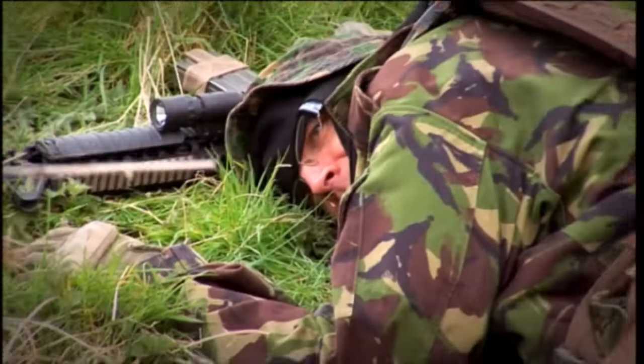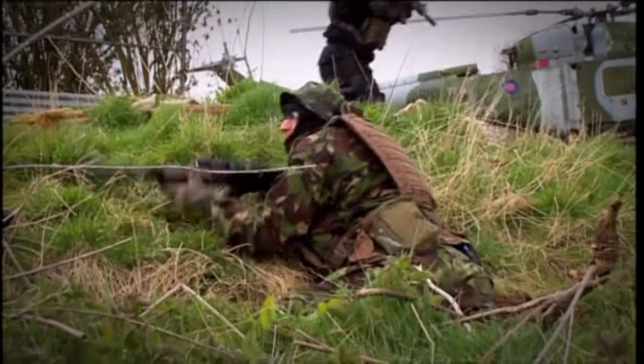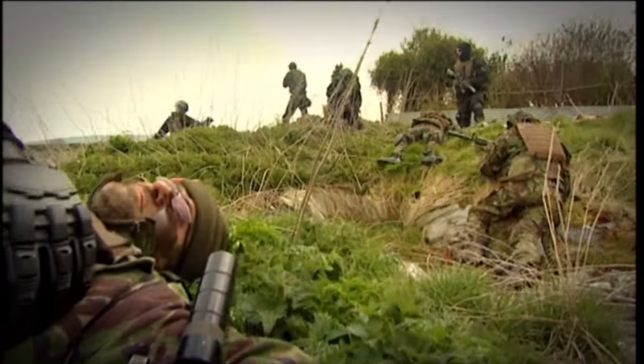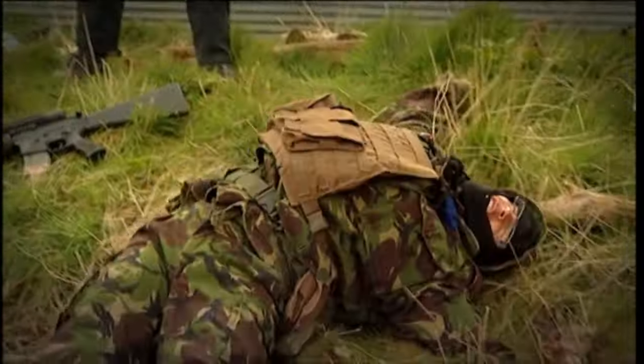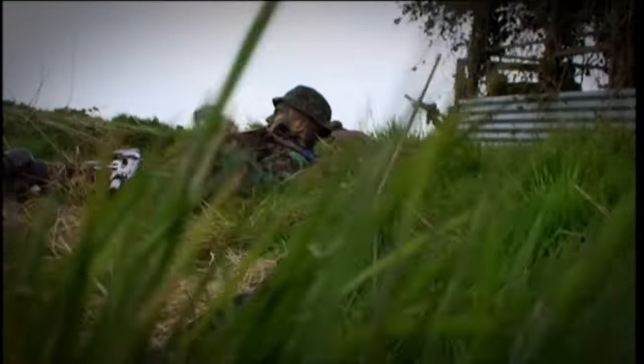I just had to lie in wait and choose my moment. Cover me, you're not covering me. Yay! Oh. I got Suzi. Her team may have got me, but I'd already won the game. It had been exhilarating, exciting, and of course, the best bit was we'd had a great big play battle without anyone getting a single scratch or bruise.